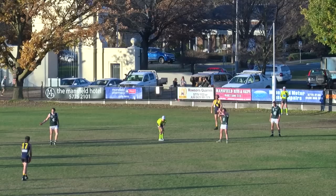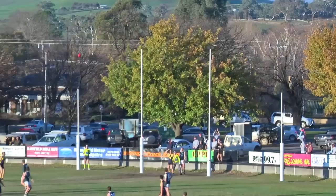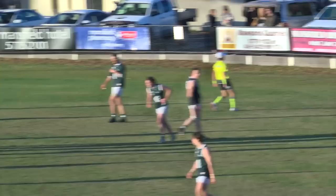He's done a tagging role, spent a lot of time on Wheeler. His kick is on the way. Goal umpire just looks up and says, that's a goal. So well done to the Eagles. They're still fighting on here. 17 points difference now.